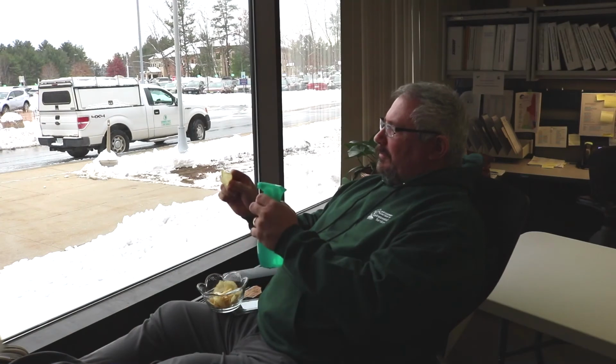Now that the work is done, sit back and enjoy the view through those clean windows.